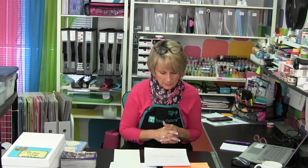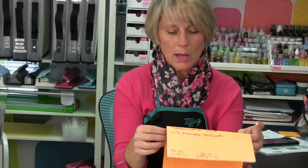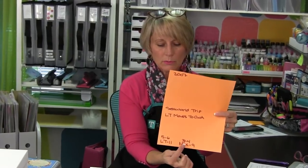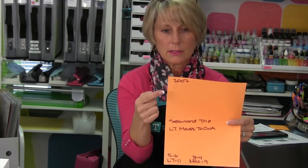Donna says, label by calendar year or school year? Oh, great question, Donna. Calendar year. And that is where having your little cheat notes of what grade your kids are in pops up, right? So this is 2007. In 2007, London went from fifth grade to sixth grade and Max went from third grade to fourth grade, right? So I've got crossover in the 2007 box.